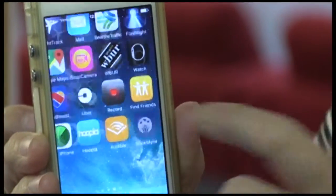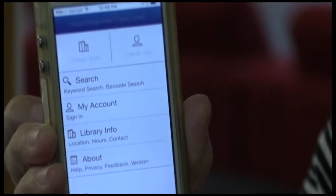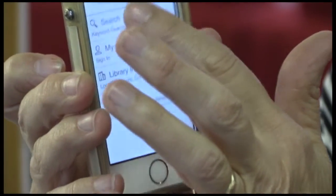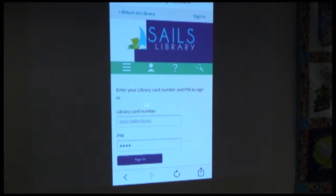I bet you don't realize that you can download video and audiobooks to your phone or tablet from the library, free of charge. So I would love to show you how to do that. You start off by going into the catalog via the website. And here I have my library card already ready with my PIN, and I sign in.